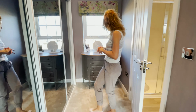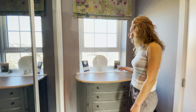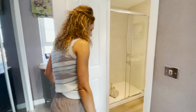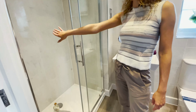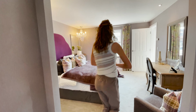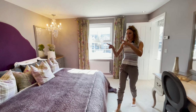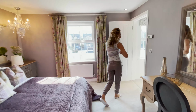It's nice. And we can fit here the makeup table if we want, with natural light. Yes, we have natural light. And it's ensuite, obviously, because it's the principal bedroom. A good size for the shower. We have a little window in here. Good. The heated towel rail, it's everything here. Okay, so I love it so much. Please let us know in the comments if you like this kind of dark colors in your bedroom. I love them.